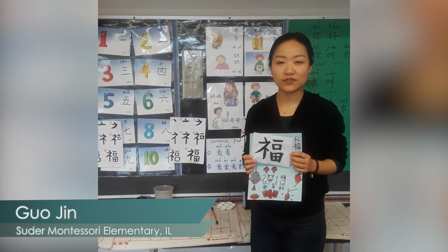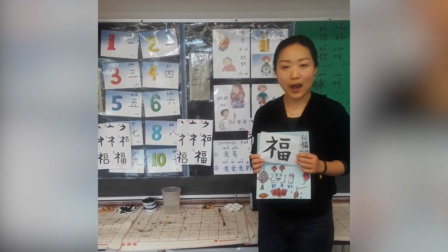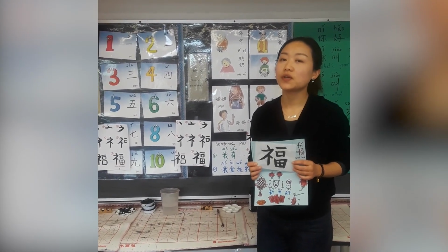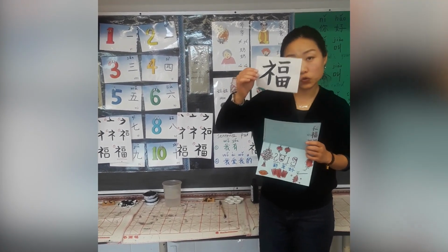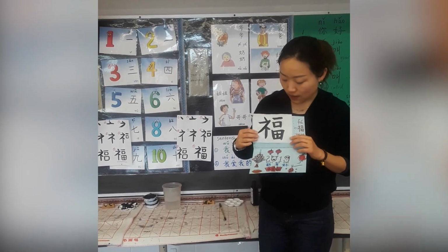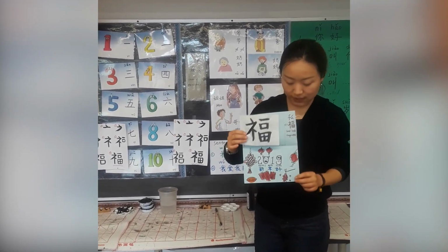This is the week of Chinese New Year. After I share the stories on why and how we celebrate Chinese New Year, I taught the kids how to write Fu in ink and brush to make a card.